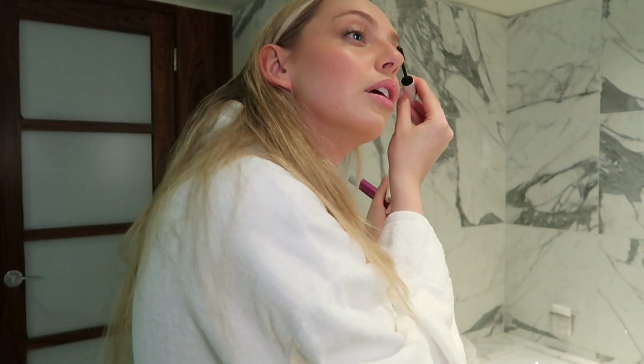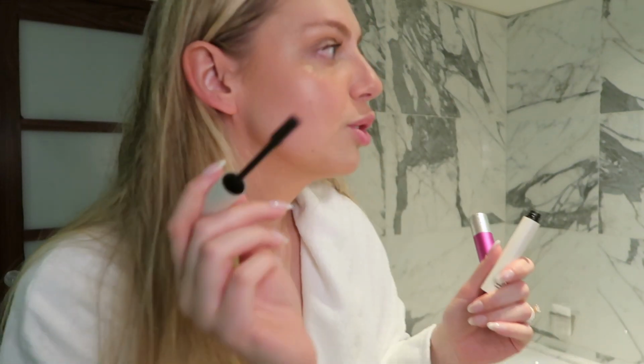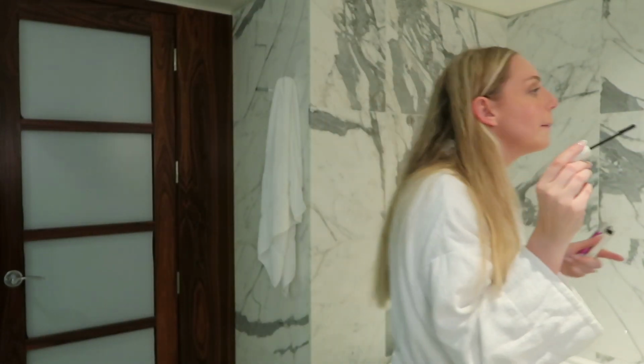And I'm gonna finish it off with my wedding lipstick, which was the La Bouche Rouge in nude pink. Okay, I feel like I need more concentration, so I'm just gonna go in my handy dandy little mirror over here. Here's the makeup, and I'm just going to do my hair and I'll show you the finished product.